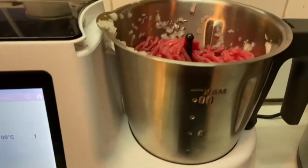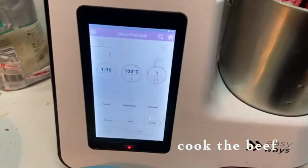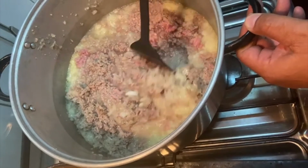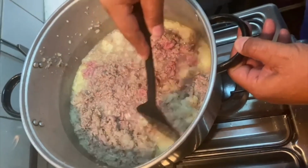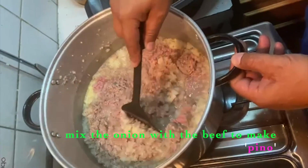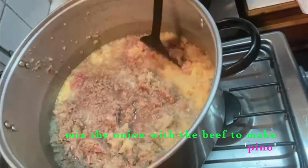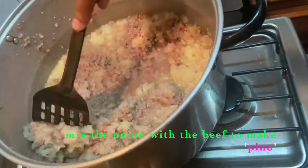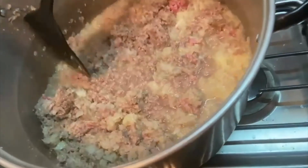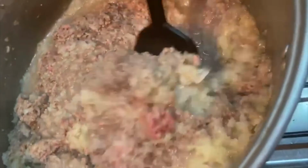Like I'm showing you here, another step that you're going to take in the meantime is mixing the onion that you chopped before with the beef. That's really important because it creates something that we call pino, which is something that we use in a lot of our dishes here in Chile. You let it sit until the meat is not fully cooked, but halfway there, so that it can cook in the oven afterwards when you have the whole cake assembled.